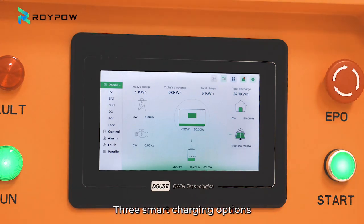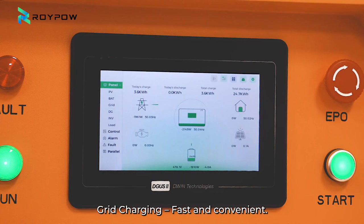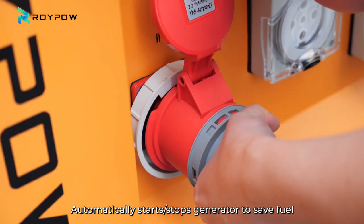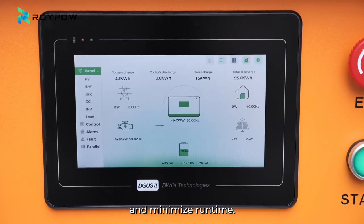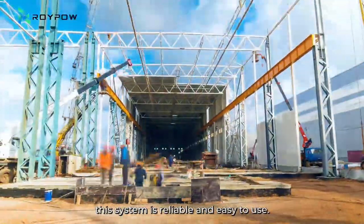Three smart charging options: solar charging, up to 30 kilowatts MPPT input; grid charging, fast and convenient; diesel generator integration, automatically starts and stops the generator to save fuel and minimize runtime. Built for tough conditions, this system is reliable and easy to use.